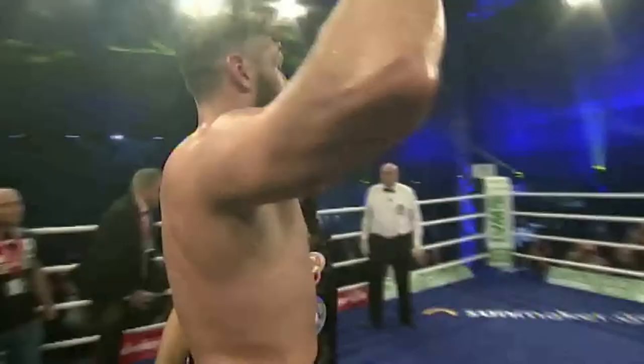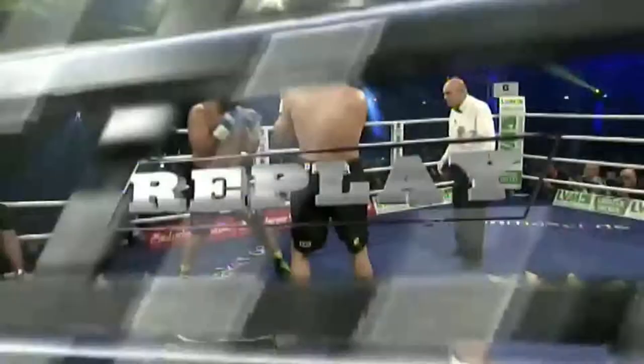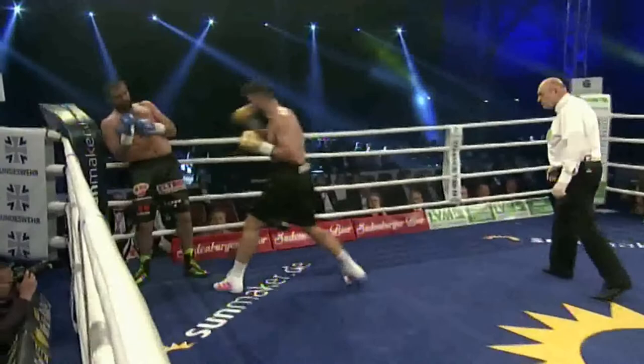European belt is brought into the ring. That will go round his waist. That might get him a top 15 ranking with the WBO. Don't be too worried about any of that. He's a mile off world level. It's early days.